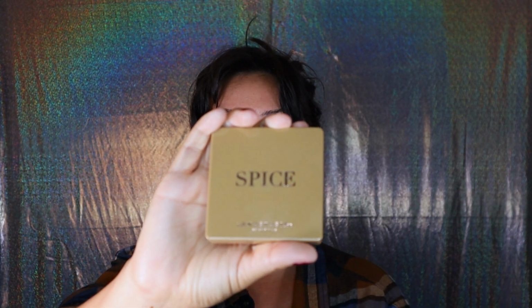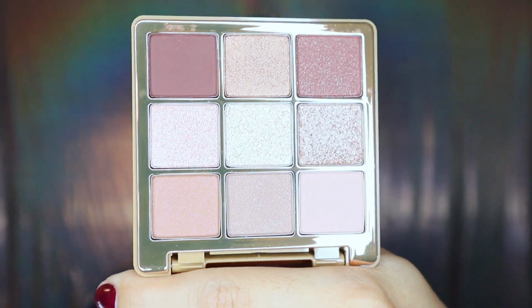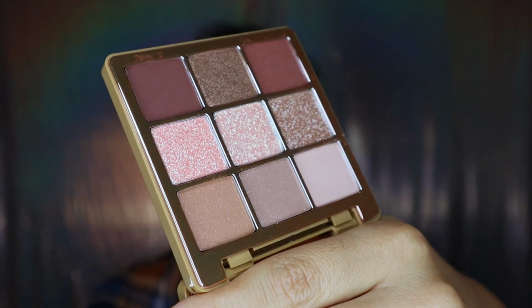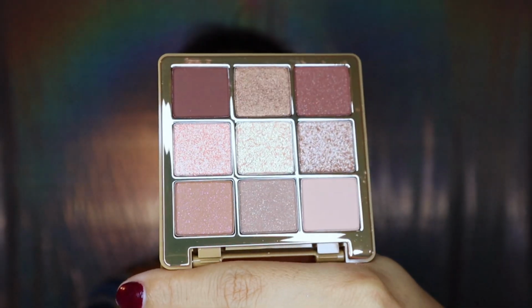I'm going to do a quickie eyeshadow tutorial, some kind of look using one of these palettes. I don't know. They're both beautiful. We have the Spice palette by Anastasia Beverly Hills. It is literally gorgeous. Immaculate, stunning, beautiful neutrals, but they have this beautiful shift to them, especially that middle one. It's like a champagne with a green peridot colored shift.